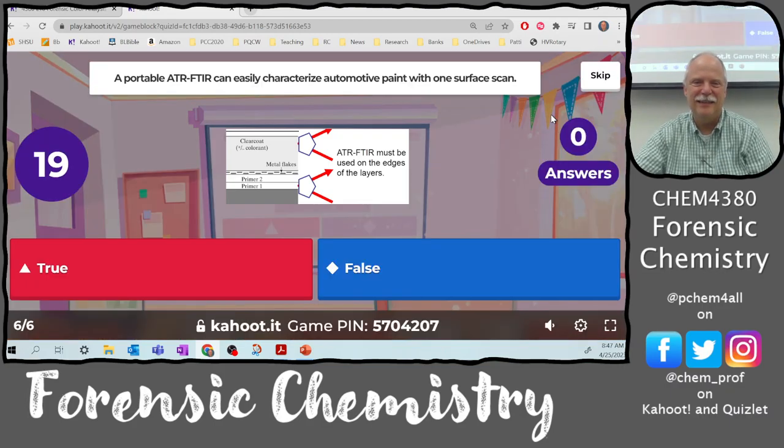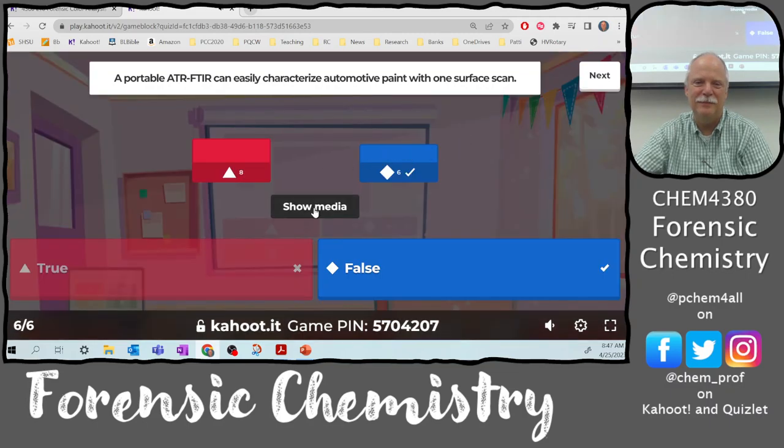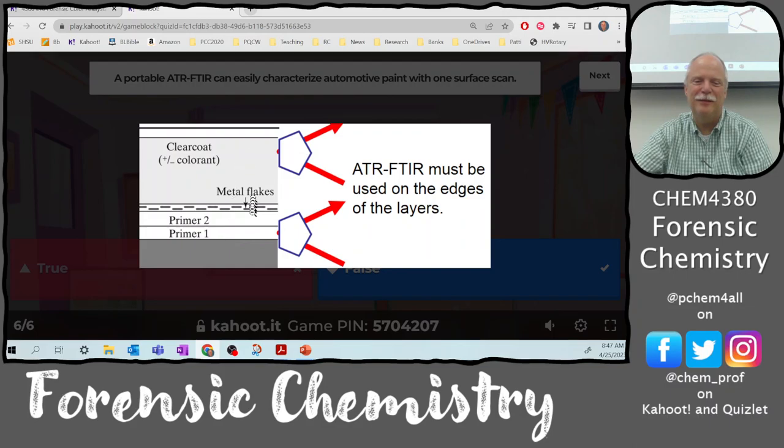Portable FTIR can easily characterize automotive paint with one scan. Even the image kind of gives it away, right? This image is showing you the ATR at all the different automotive coatings, and it would take a bunch of different scans to get all the different coatings. There was a famous case, I don't know the case, so I can't tell if it was just an urban legend, but the chemist on the stand says, yeah, these paints are identical because the IR matched, but they were different color paints. Whoopsie, they had an IR of the clear coat, the same clear coat, but the color coding was different. And so they got shown to be not as competent as they would like.